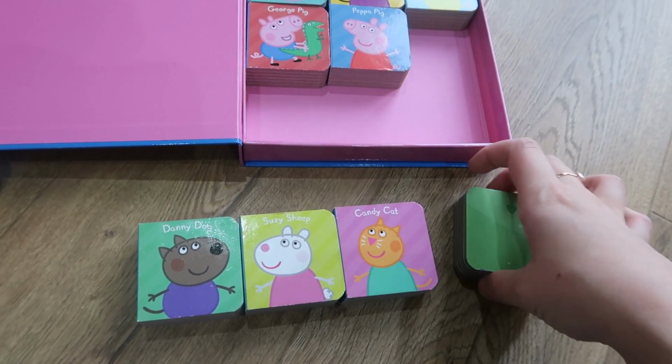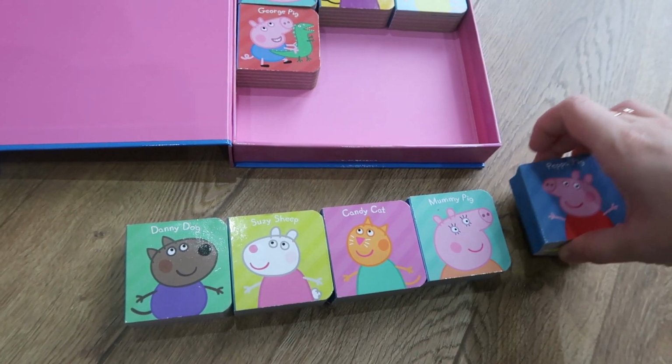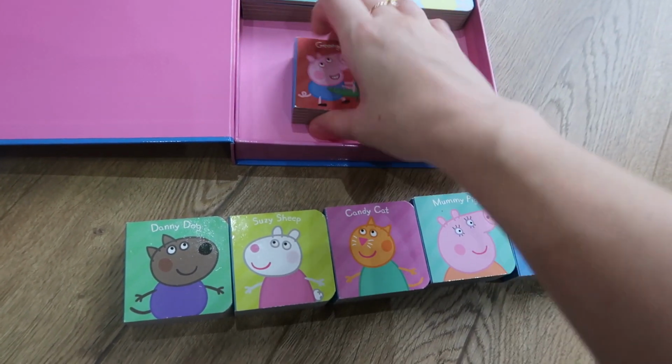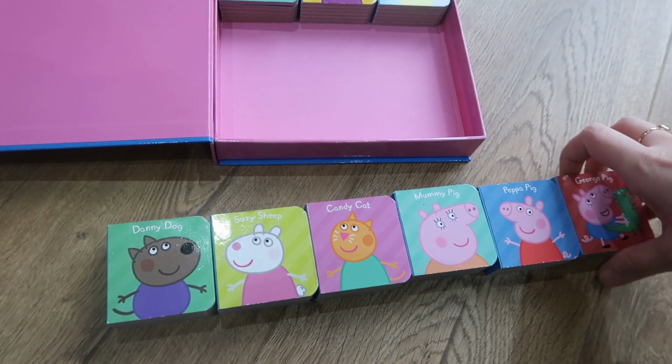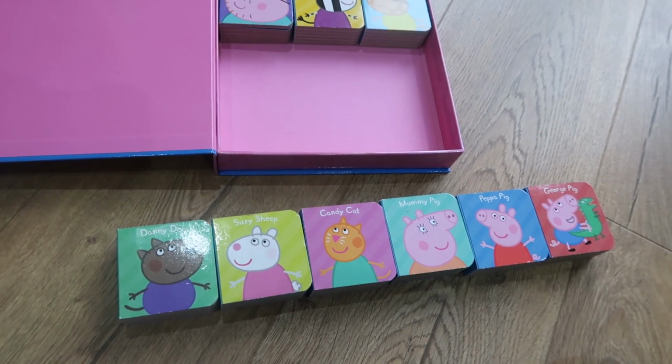So he really loves just lining these all up, and this gives him an opportunity to use them as little blocks to satisfy his positional schema things. So that's what those ones are there.